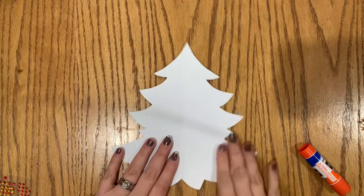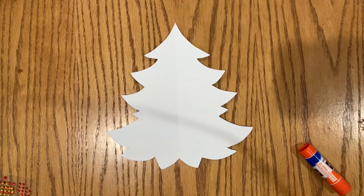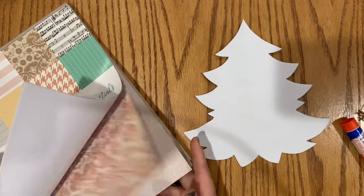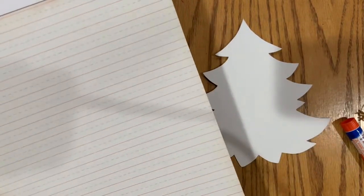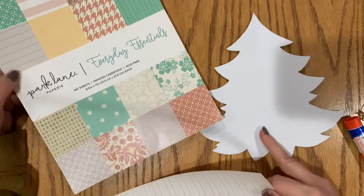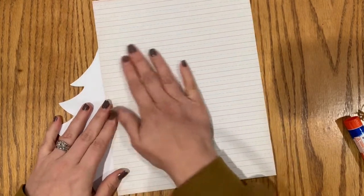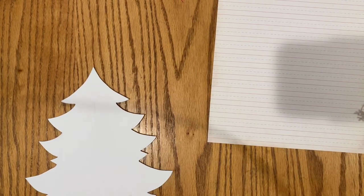But now I'm going to flip it over and glue down some lined paper on this side for journaling, and then make the tuck spot for this side. So I'm going to use this lined paper, which is the same lined paper I used on our little gingerbread houses, and that is just from the Park Lane Everyday Essentials pack. So I'm just going to put some glue on it. Let me get my piece of paper to put underneath it.